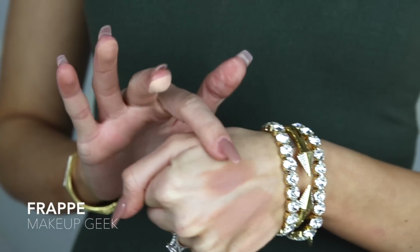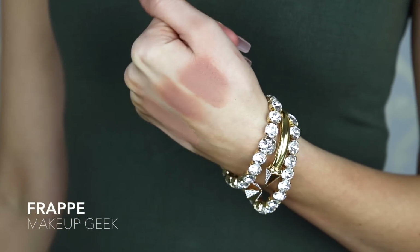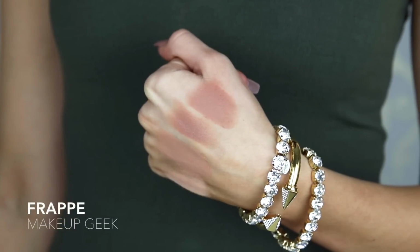Next we have Frappe. This is Frappe, right? Yeah, Frappe. This is a really nice medium toned kind of brownish red. Now, when you first look at it and you're holding it individually, you're not gonna think that it has any red undertones in it, but when you hold it next to other browns, you will see that there is definitely a reddish pinky undertone, which makes it really different than the rest of them.